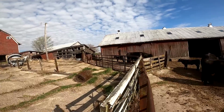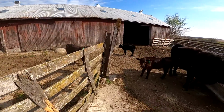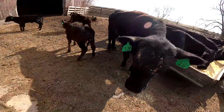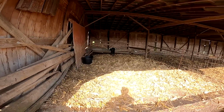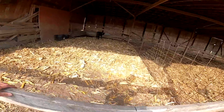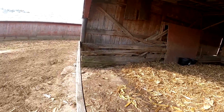Now we gotta make sure we got 7 calves. 3, 4, 5, 6. Where's 19 at? Hi, buddy. Hey, get over there. There's the other calf that we treated. He's still not feeling good. Head's drooped. At least he's up walking around though. Okay, we'll get him watered and move on to the next thing.